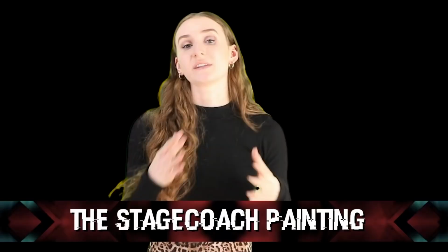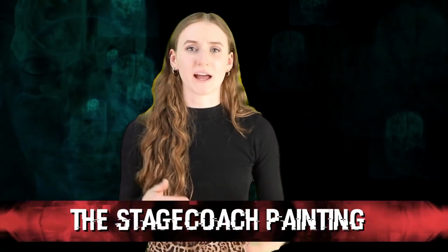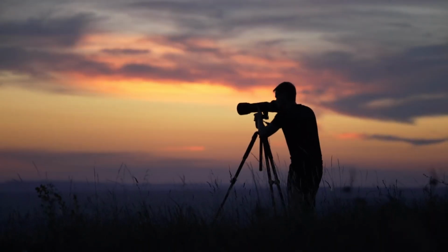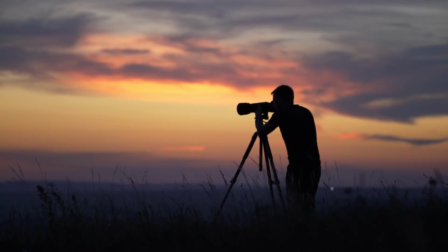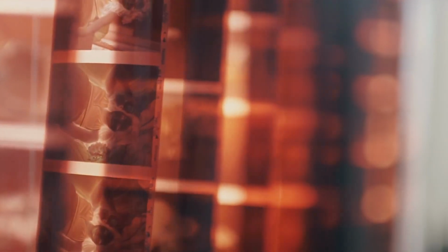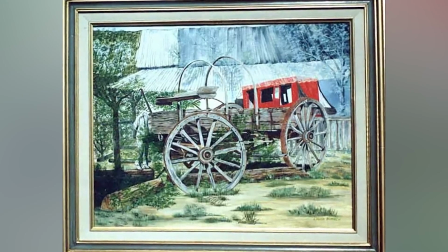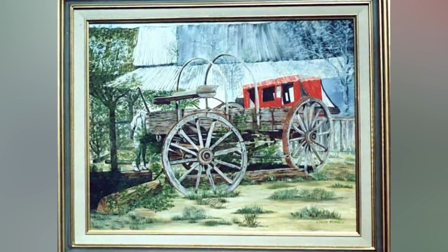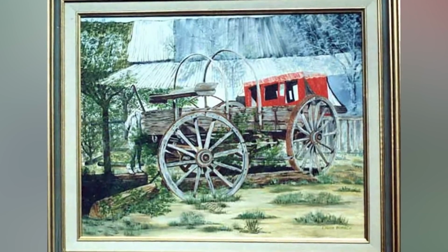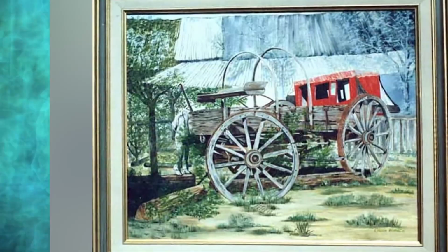In our 6th spot, we have the Stagecoach painting. So this painting has a very dark and twisted backstory, so no wonder it's cursed. In 1994, a photographer named James Kidd took a bunch of photos of stagecoaches in Tombstone, Arizona. However, upon developing the photos, he realized that there was a ghost of a headless man standing on a log beside the stagecoach. And then a painter thought it would be a good idea to recreate this photo as an oil painting. And as a result, that ghost attached itself to the painting.